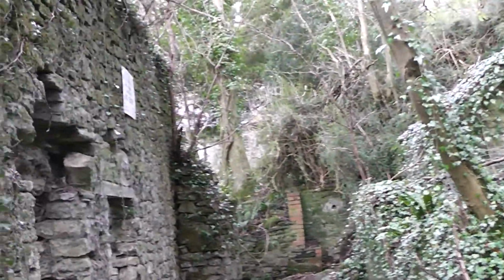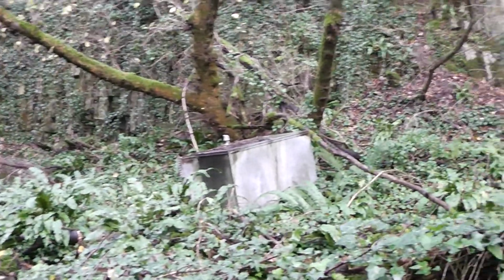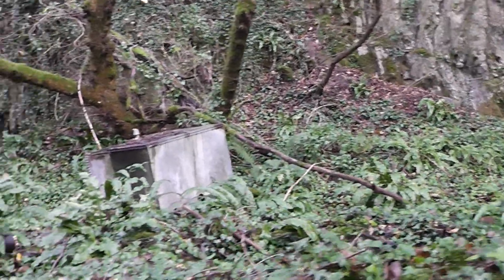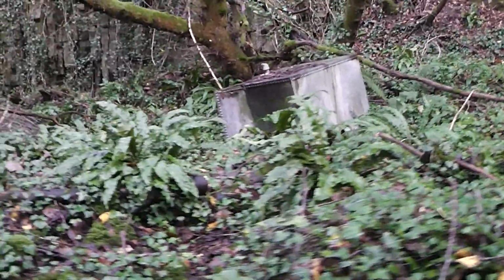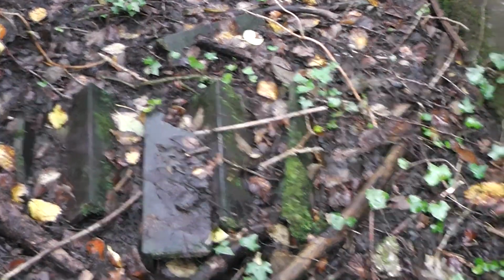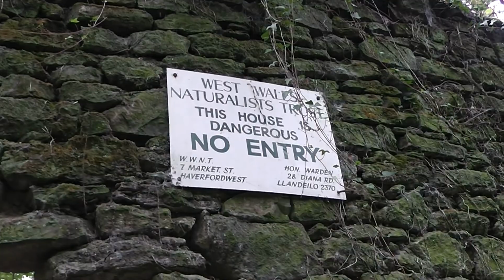Oh, I've just seen a sign there that says no entry. It's a bit late now. That looks like an old metal water tank. It seems to be dumped. And another lintel on the ground. You can see a ridge tile on the floor there. Oops. There's quite a few ridge tiles from the roof on the ground here. And there we are, there's the sign, which we didn't see on the way in.